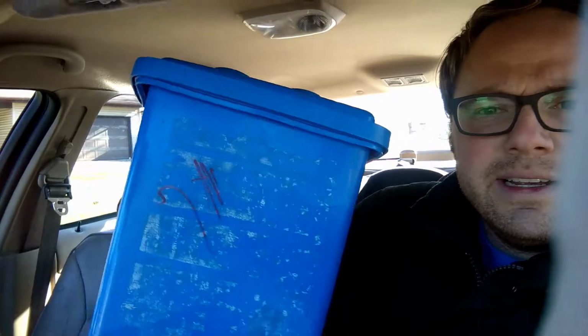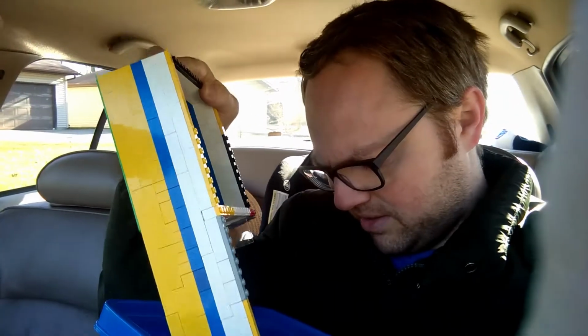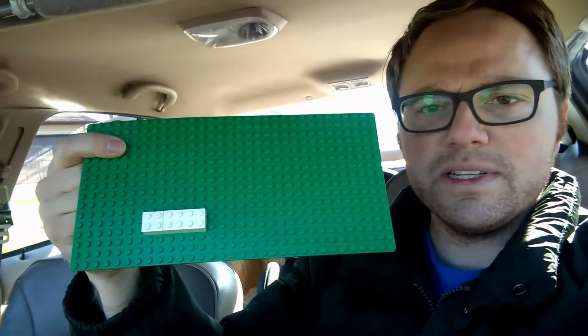So I got this tub right here. It's not full, not by any means. Just pull out what I've got here. There's sort of a house. That's kind of about it. There's some smaller pieces. There's a few base plates in here, which is really nice to get. A few base plates. Sorry about my thumb in the way. And then another base plate here, which is really dirty, but it is Lego brand, so hopefully I can clean that up.